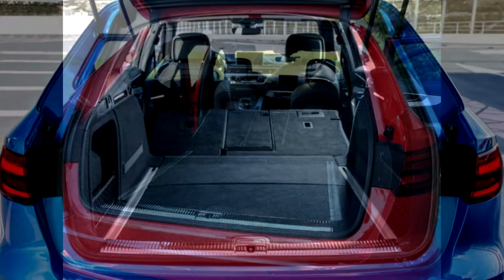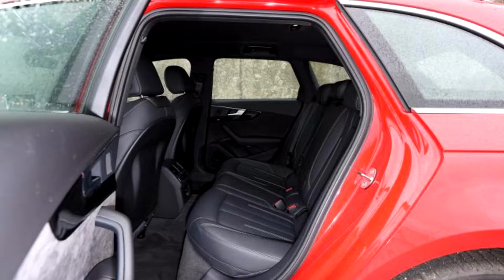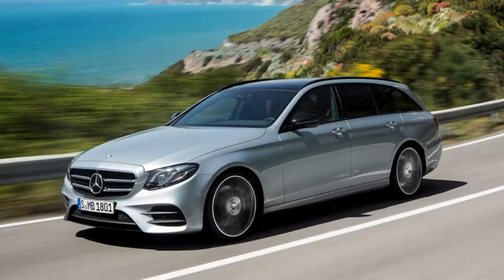If you're after boot space, then there's a generous 505 litres with the rear seats up and 1,510 with them down. Not the biggest, but enough we're sure. So it's not perfect, but if a dual driving personality makes no difference to you, then the A4 Avant is a sound choice. The runner-up on our list is the Mercedes-Benz E-Class Estate.